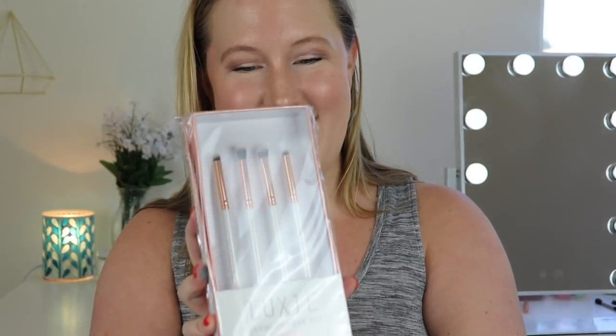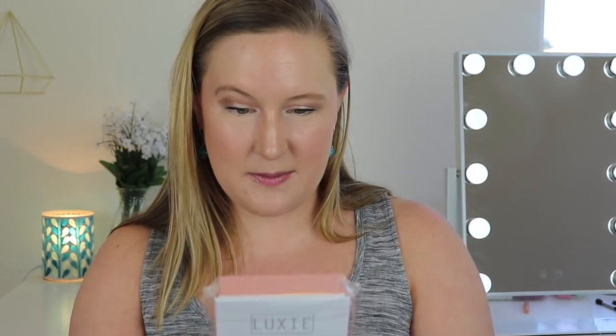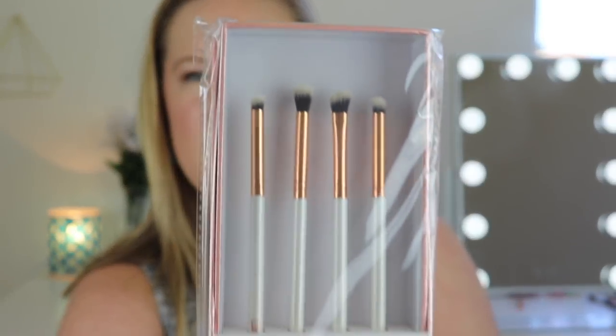Oh, and I can create a look using my new Luxie brushes. I love Luxie brushes. I feel like I've gotten similar brushes to this, but they looked a little different. They're kind of on the smaller end. Here, let me take the plastic off. It kind of makes it reflect.